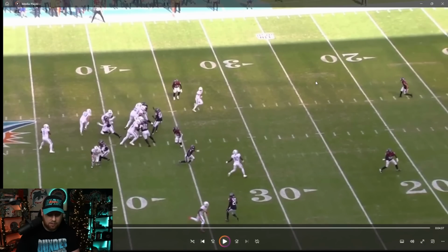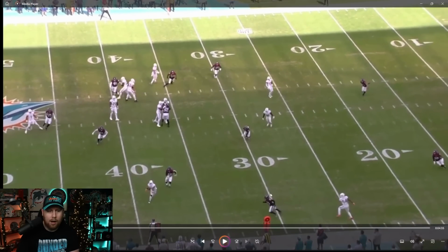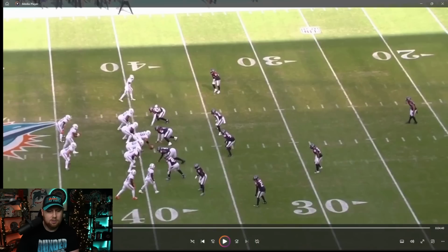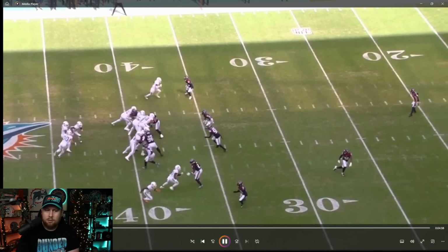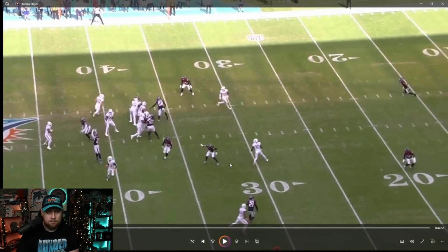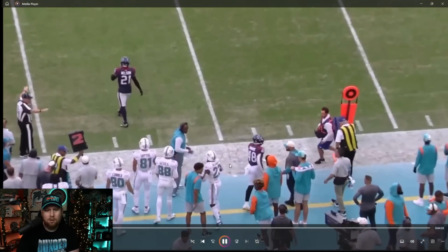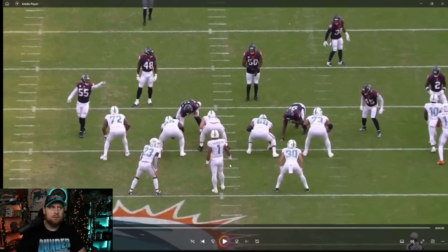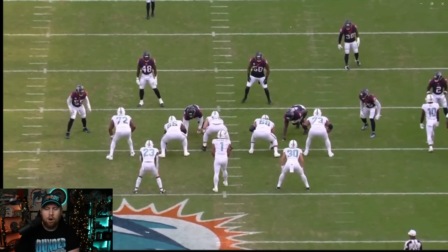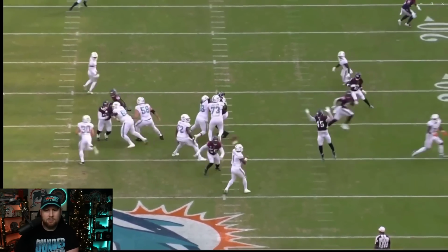We eventually kick a field goal on this one, but this is the second down play. He dumps it off here. He had options. Obviously he had a defender in his face, but that snap kind of threw him off, right? Should have thrown it. Boom, right here. I just wanted to point that out, and I'll point it out again where I noticed the snaps up, down, to the side, all that kind of throws off the cadence and the movement of the offense.